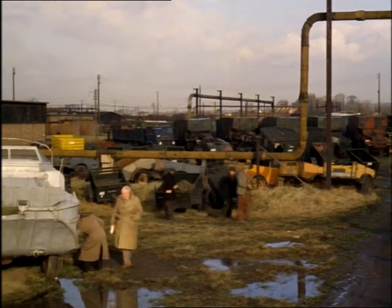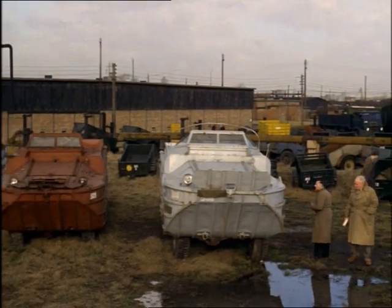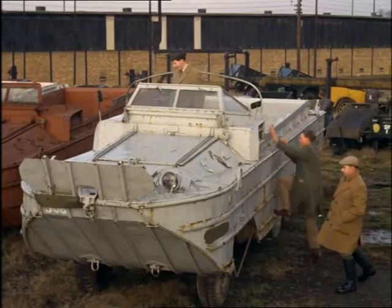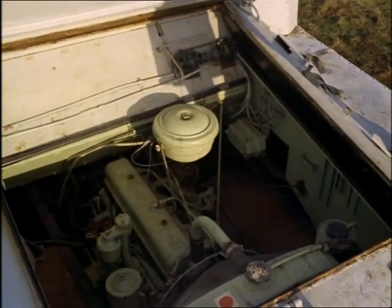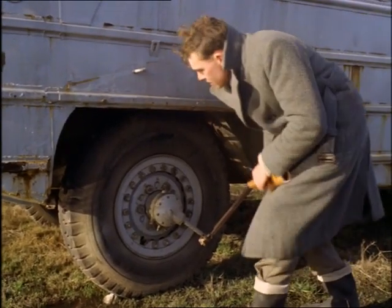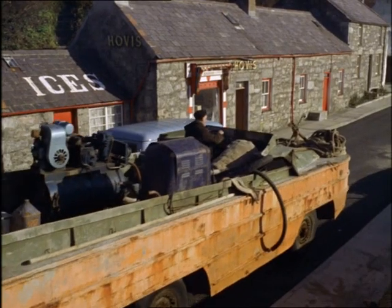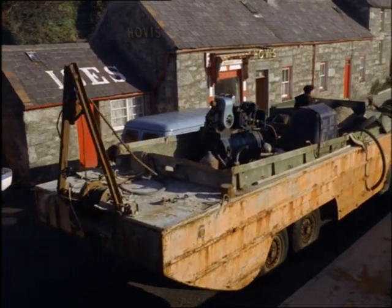After the war, thousands of ducks were demobbed and aroused the interest of buyers from all over the world at government surplus auctions. Going for anything from £300 to £800 apiece, they were ideal for jobs where a tough, real amphibian was needed. Civil engineering concerns working on coastal and river projects soon had the Duck as a standard piece of equipment.